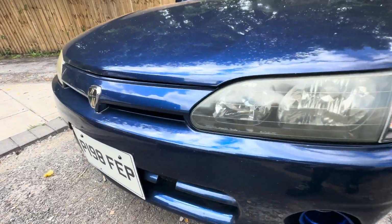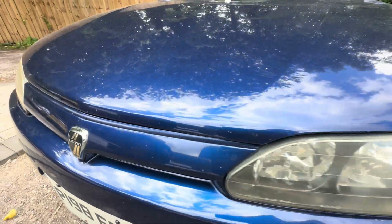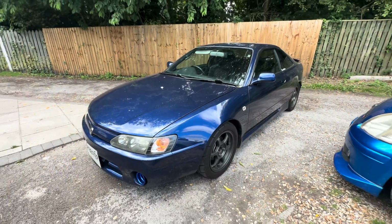Obviously that's dead cool, little badges and stuff. 20 valve 4 AGE. Let's open it up. Can if you want.